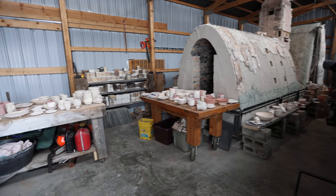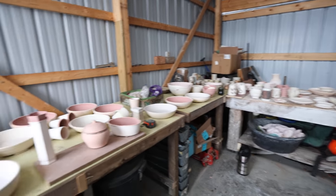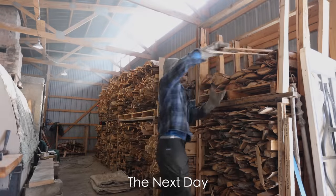Firing in Minnesota has its difficulties compared to North Carolina, which has a little better weather. But got so many pots in right away when I walked in. I was like, wow, that is a lot of work to fit in that kiln. And most of it got in. So pretty cool. All right, we'll see you guys tomorrow, 6 a.m. Actually, probably more like 5:30.